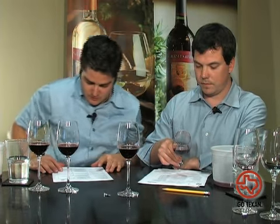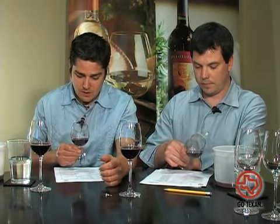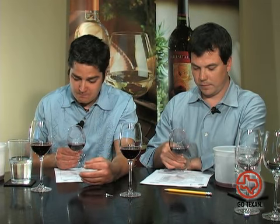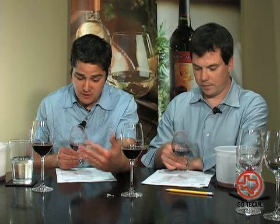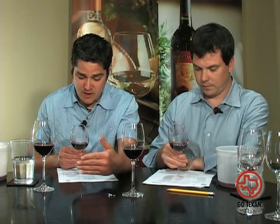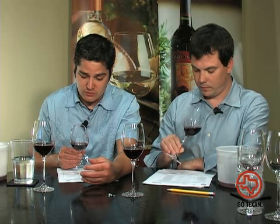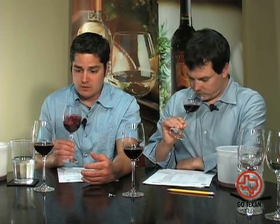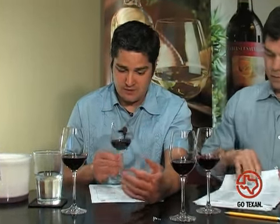Okay. So 3A, bright red color. You can see through it. It's very clear and bright. It's got some rim variation going from that ruby red core out to a slightly pinking rim with a little bit of an orange meniscus and a clear water band. The viscosity is medium. There's minimal staining of the tears.